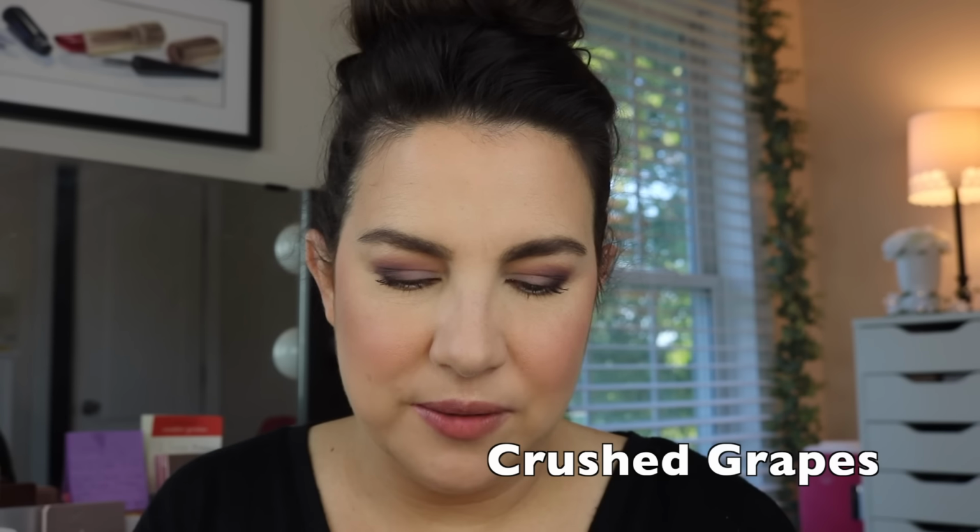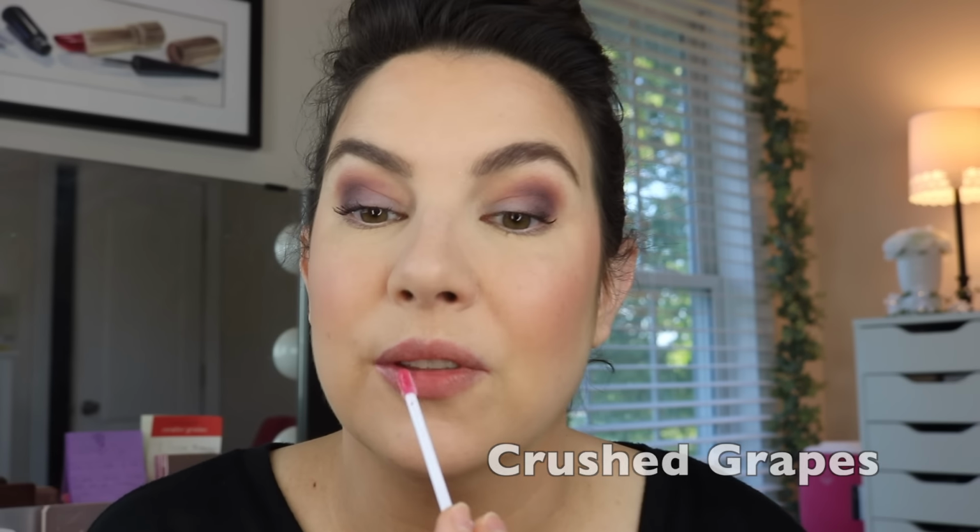Can you see that? Super sparkly. The shade is called Crushed Grapes. Definitely the most sparkly looking one of the bunch. Ooh. So overall formula is going to be sheer pink, but if you get up close enough, you can see that embedded shimmer and sparkle that's more than just a microfine shimmer here.